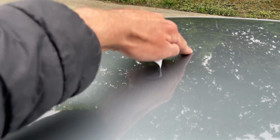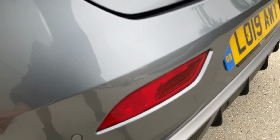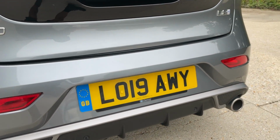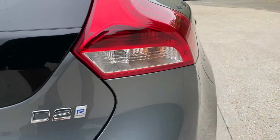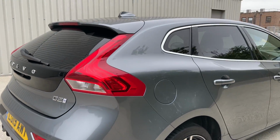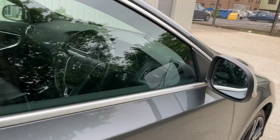That's just a little bit of dirt on there to worry about. Really is nothing else that jumps out at me. It's just a tar spot, which we'll get off. All the rear's looking good. Dual exit exhaust, very purposeful. You've got a reverse camera as well, makes parking a doddle. R design, nice rear diffuser, really. It's a good looking car, isn't it? In osmium grey. Shall we have a look inside?